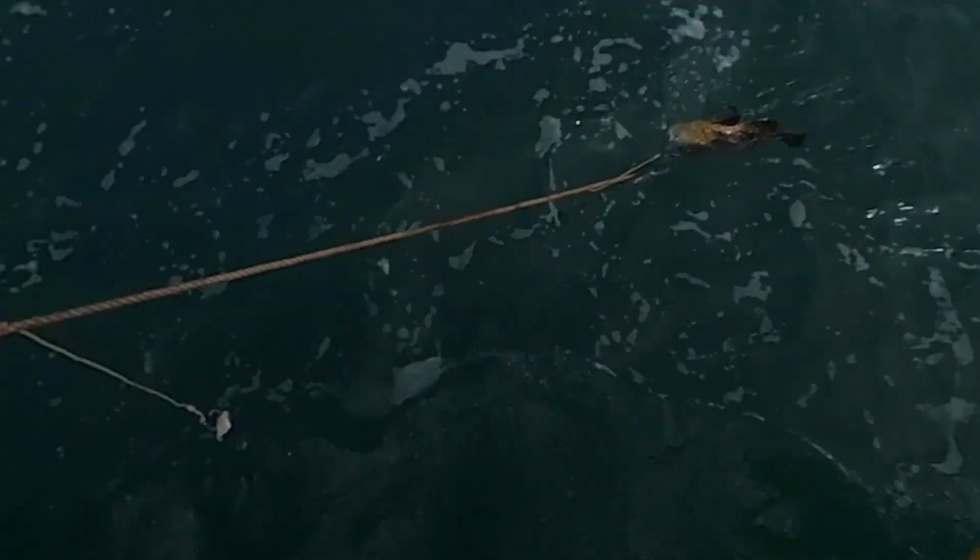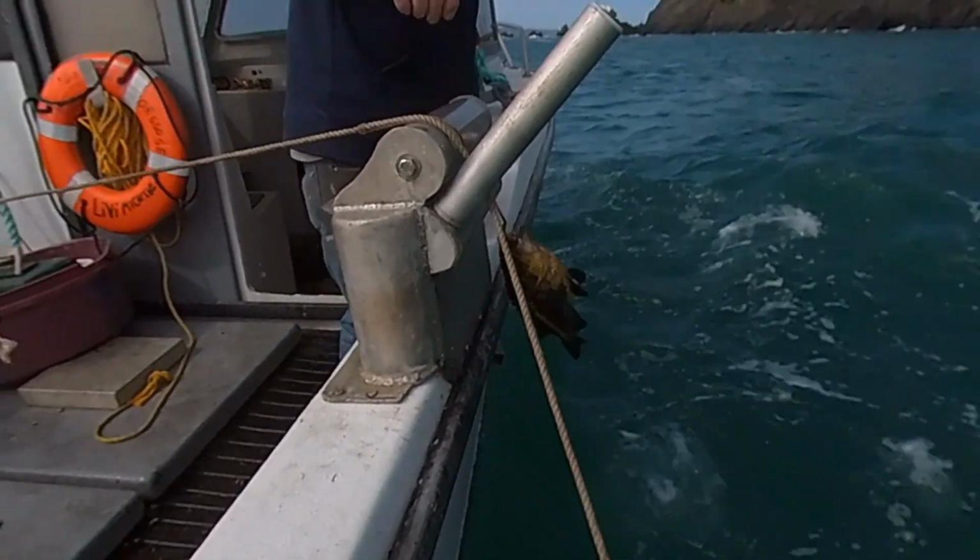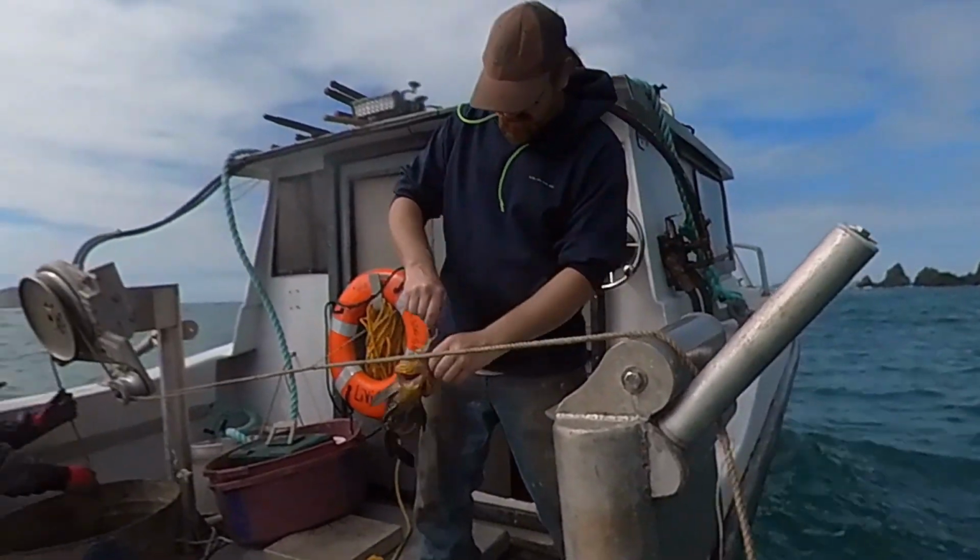Here comes a nice China rockfish. It's worth $8 a pound live, but worth $1 or $2 a pound dead. We like to sell live fish.